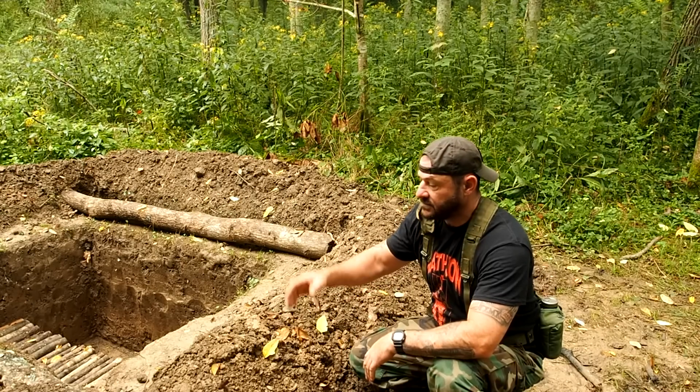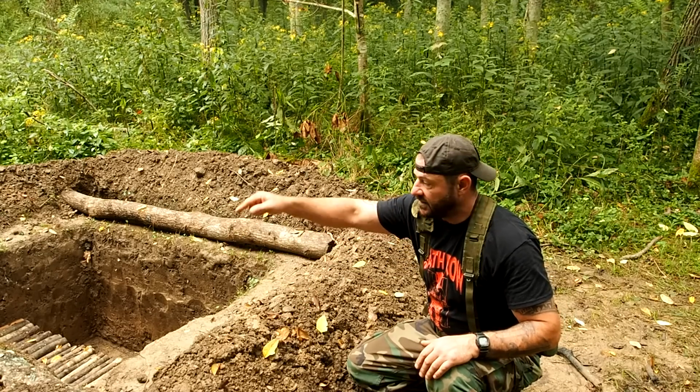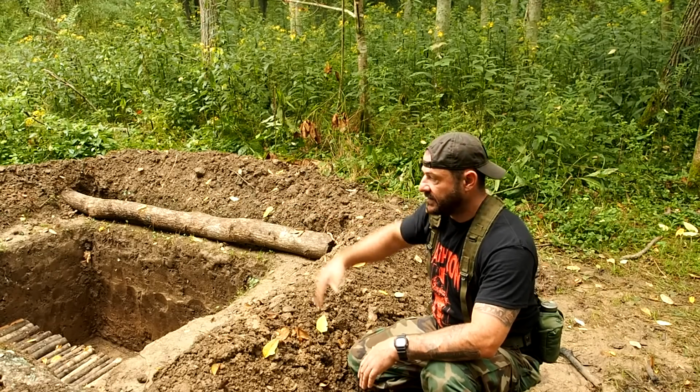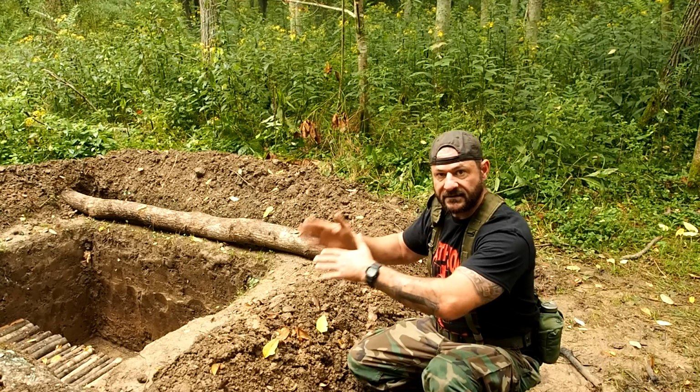So today I want to continue with what we talked about last week. I want to build these walls up, probably maybe 2 more logs in height, down to 1 or 2 over here, and then add some logs across that. Then try and close in some of this mud and clay and start compacting it down.